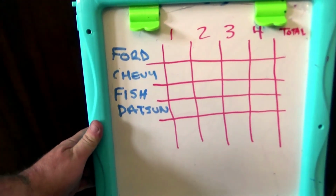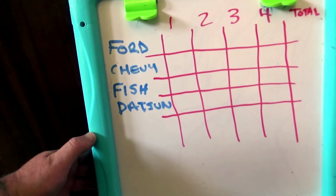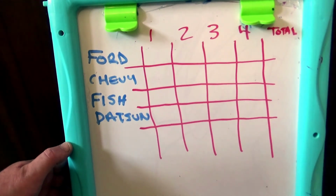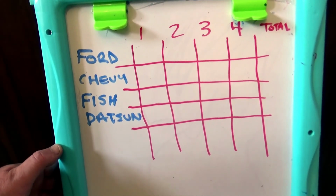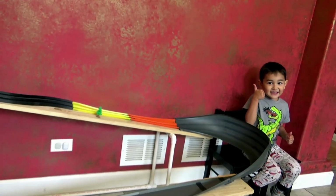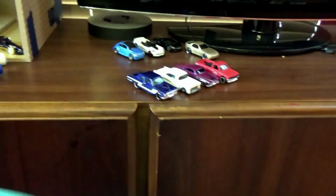All right, so we got our grid. It's gonna be best of 4 races. We're gonna have Ford, Chevy, the Fish and Chip, and the Datsun. We're gonna rotate the cars in the lineup so everybody has a chance at the pole, and then we'll total up the points and we'll see who the winner is in the first round. Sound good? All right, we're gonna line them up. Why don't we go ahead and line these cars up and we'll get our first race going.